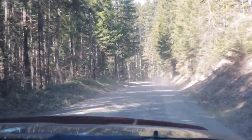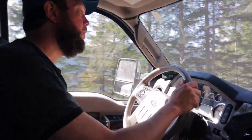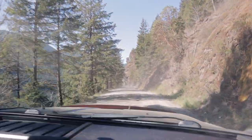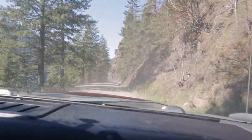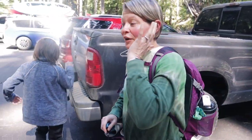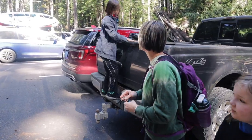We're on this gravel road for a little while. Oh, gnarly. I know. Fun bumps. What do you think of that ride up here? Whoa, that was crazy. What do you guys think?